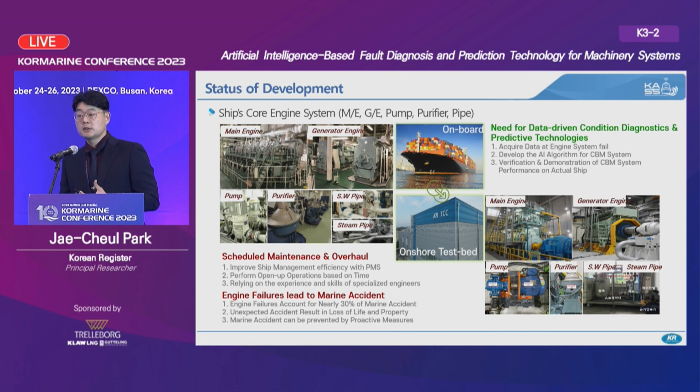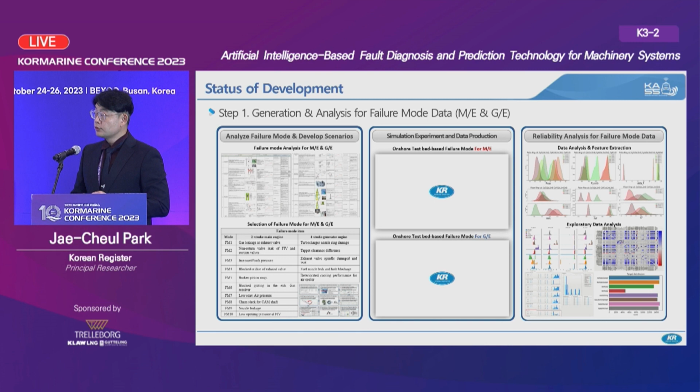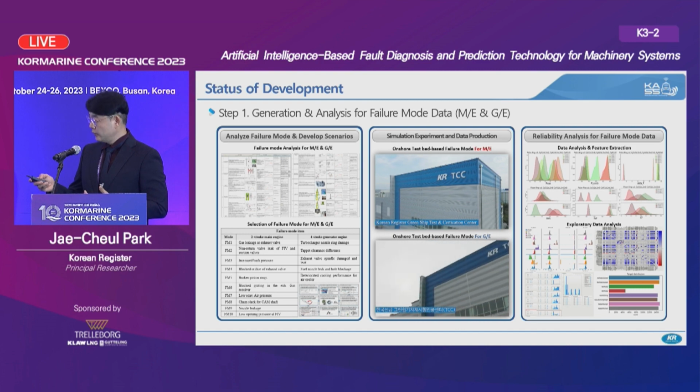When we first developed CBM technologies, we installed the monitoring system on the vessel. It should generate data, and once we collect and store data, we thought that we could get a valuable insight from the data. But if we don't have the fault mode data, it's difficult to develop the algorithm. So in the main ship, we established a land-based test bed, and we arbitrarily caused an error and used that fault mode data. This is the process we went through.